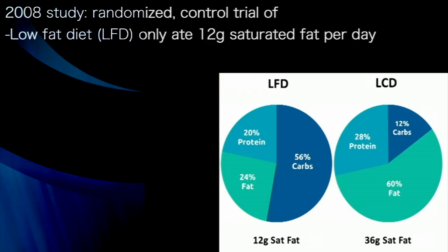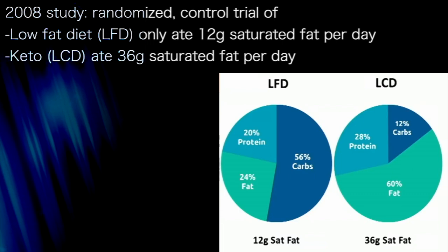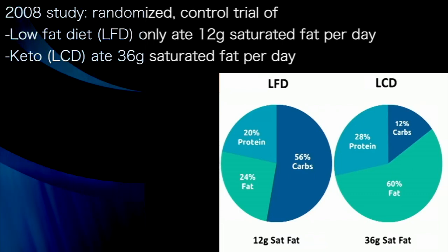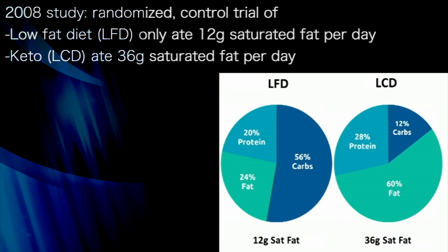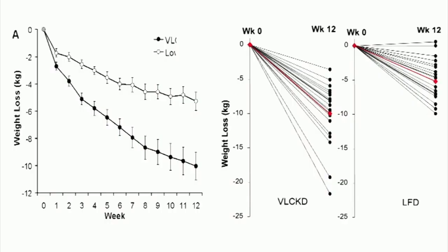On the low-fat diet, they only ate 12 grams of saturated fat per day. On the high-fat diet, they were eating 36 grams of saturated fat per day. They were eating a lot more fat than that. This wasn't high saturated fat in proportion, but they were eating 3 times as much saturated fat on the low-carbohydrate diet arm. As we usually see, when you do a well-formulated ketogenic diet right, people on the ketogenic diet lost twice as much weight as the people on the low-fat, high-carb diet.